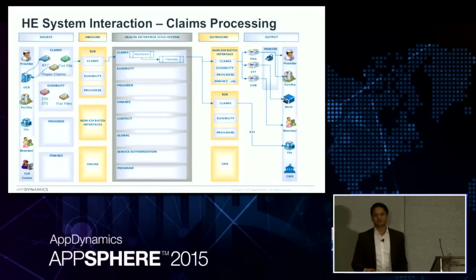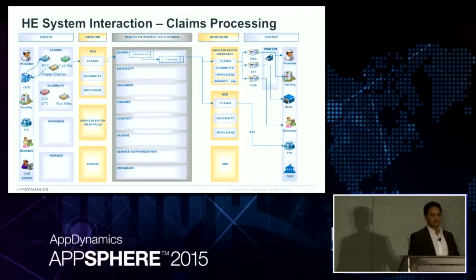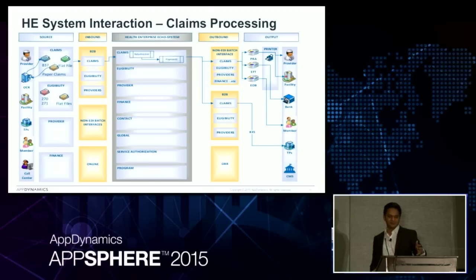I just wanted to show one system interaction, to give you a view of how things flow through the system. As you can see on the left, you have a lot of different types of users. You can see the provider there. You have an OCR system. The facility can be a hospital or a big hospital group, like Kaiser Permanente in California or Sutter Health or whatnot. So that's where the facilities come in.